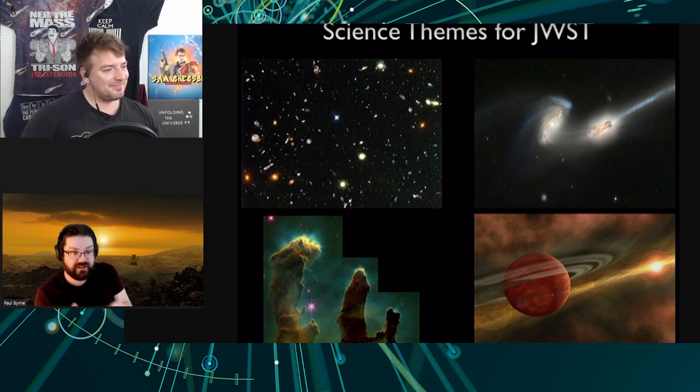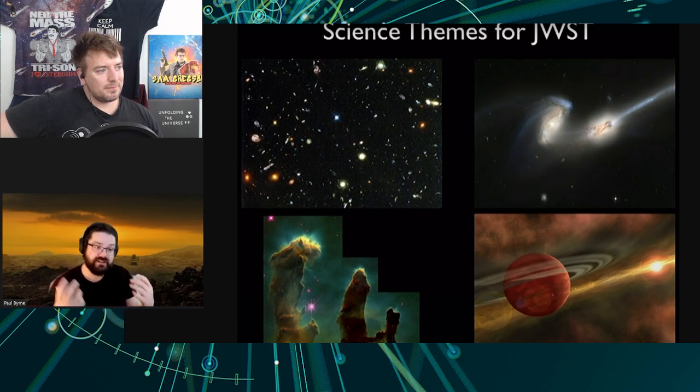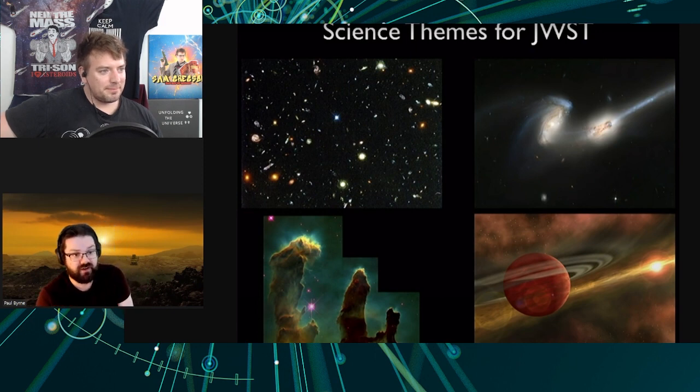And Webb will look at things in the solar system as well, right? It's going to look at Jupiter, it's going to look at Uranus and Neptune. Uranus, of course, is the target of a recent flagship recommendation from the Planetary Decadal. It's going to look into the deep beginnings of the universe, like its deep field images. We're going to see how galaxies form and how stars die and all kinds of things.